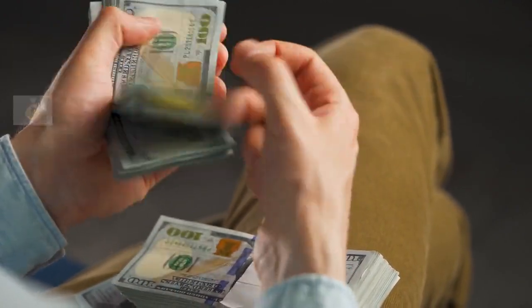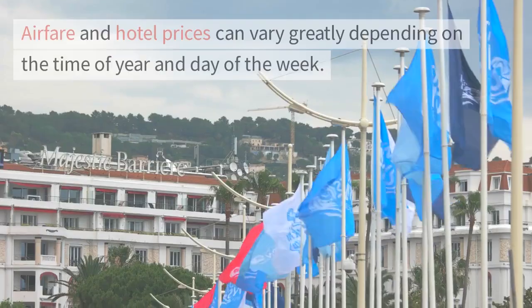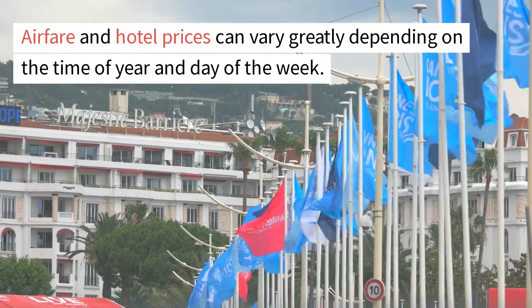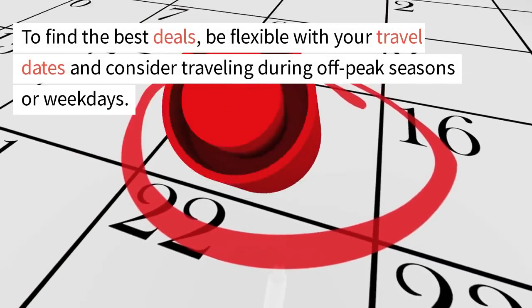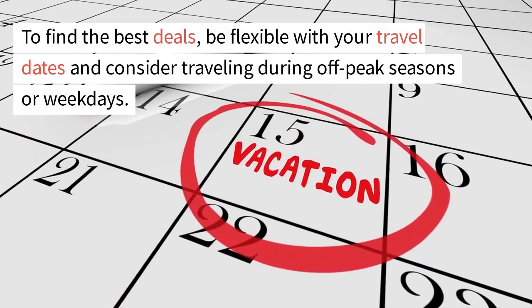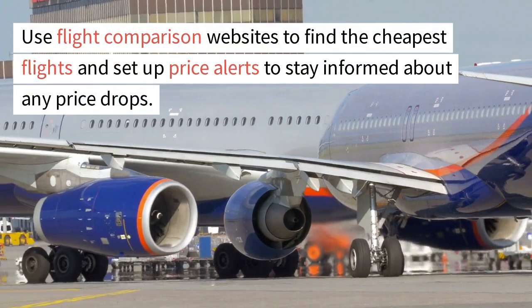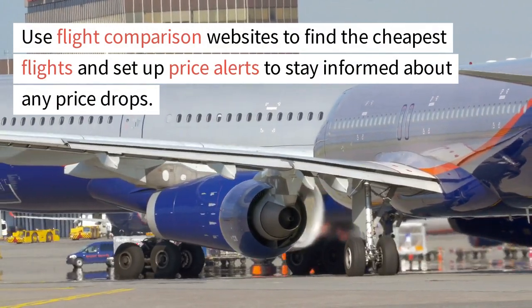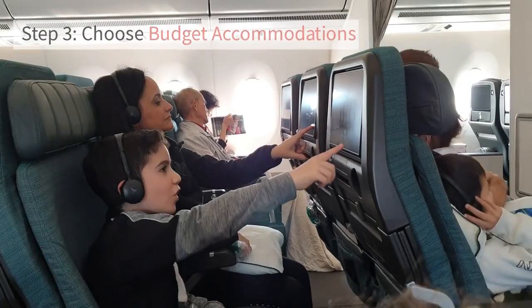Step 2. Be flexible with your travel dates. Airfare and hotel prices can vary greatly depending on the time of year and day of the week. To find the best deals, be flexible with your travel dates and consider traveling during off-peak seasons or weekdays. Use flight comparison websites to find the cheapest flights and set up price alerts to stay informed about any price drops.